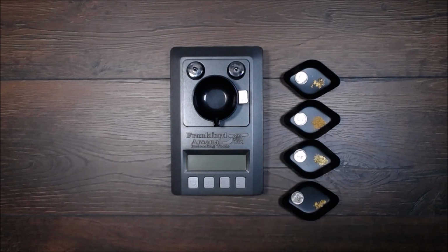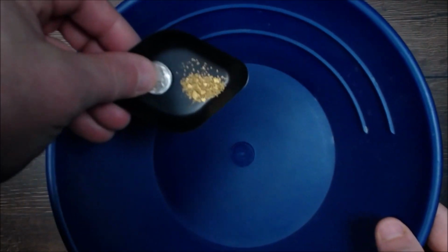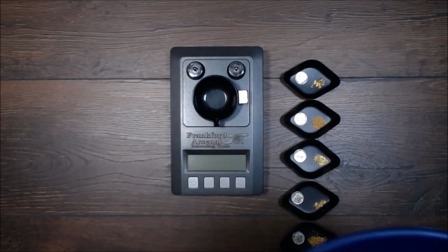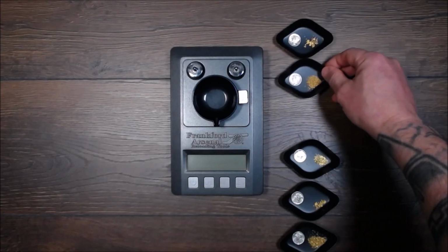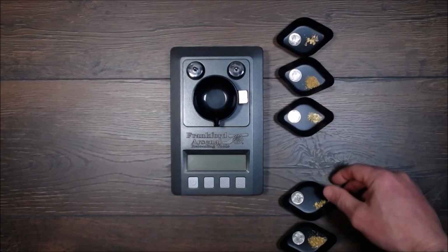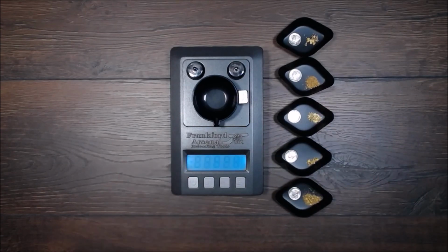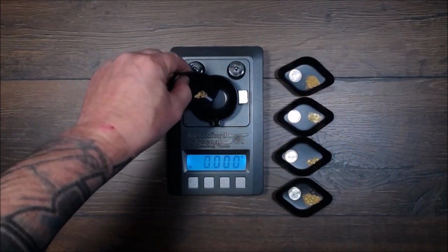And last but not least, Vendetta Prospecting. There we go. Varying sizes, chunky all the way down. I think we're going to have to move all these up a little bit. Keep them in order so I don't forget which one's which. And let's weigh these all up. See how much gold we recovered from each bag. And again, we're just going to go in alphabetical order. So goldbay.com. Let's see how they started.